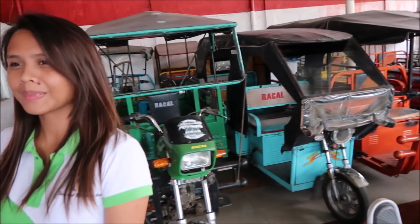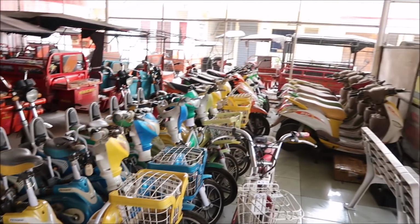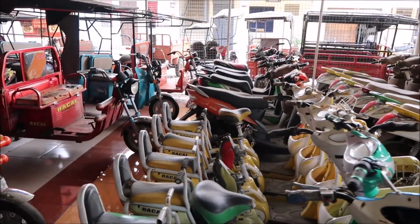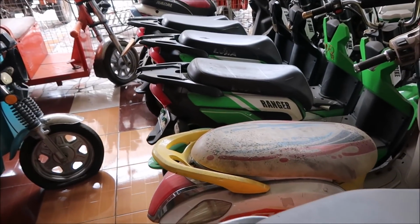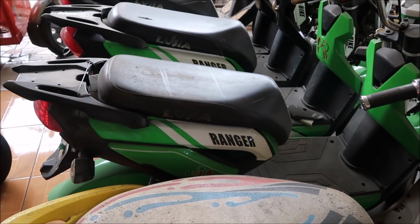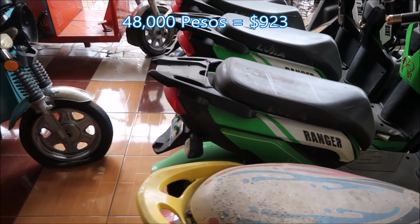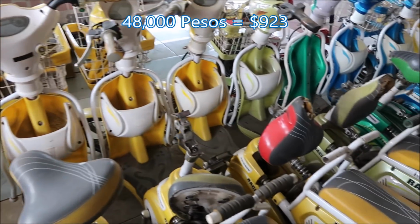All right, well, I thought I'd stop by here. Now, are those different down there? Or are those all the same? Are those used? Different models. Ranger, that's a little bit different. The Ranger. Smaller than the. Oh, it's a little bit smaller. Now this is a new one. This Ranger. How much is a Ranger? 48,000. The brand new one. 48,000. Okay. All right. Well, I guess that's the selection of the moment.